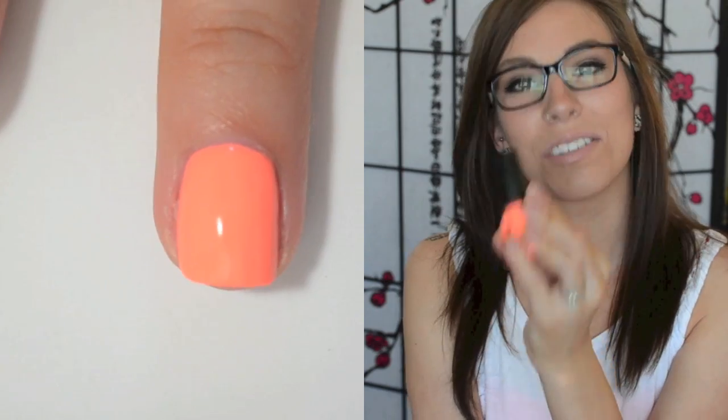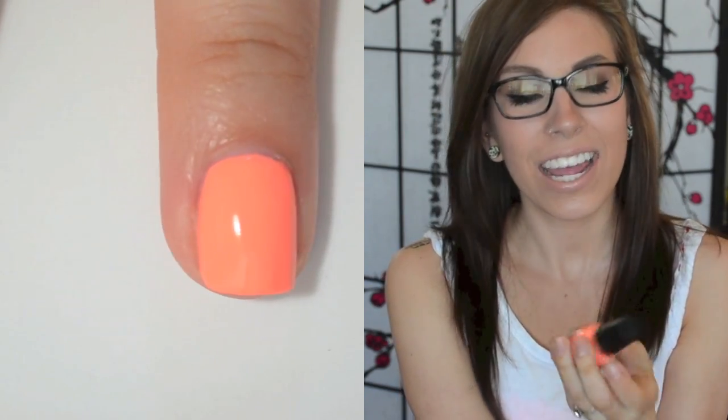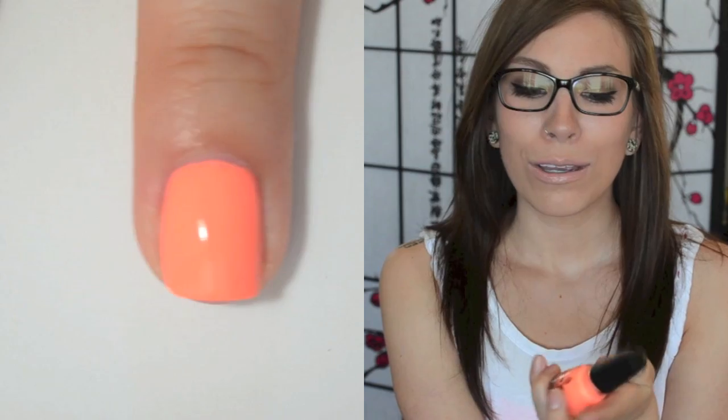So the first one is China Glaze Son of a Peach. This is also from the summer collection last year. They really killed it last year with that summer collection. When I first saw it, I wasn't too impressed, but now I have almost all of them. So this is a crazy neon pastel kind of peach orange color, and it's incredible.